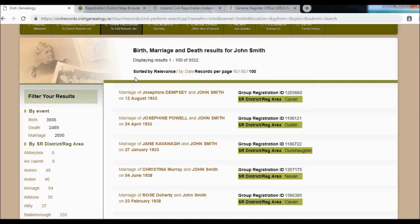Occasionally, in the last step, it will ask you to complete another section with your first name and surname, and to tick a box saying that you agree to the usage policy of the site. I have already completed that, so I went straight through to this search result page. So there's search results for John Smith. We have 9,322 records of John Smiths who were born, died, or were married in Ireland.